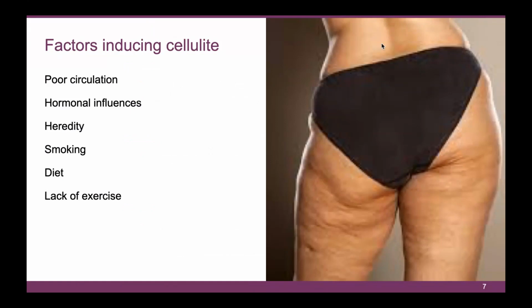There seems to be an interaction between the connective tissue in the dermatological layer, which is below the surface of the skin. So that is like that pressure in there. The fat cells in women, particularly, as we said earlier, and the connective tissue in this layer is normally arranged in a vertical way. So what happens is these fat cells protrude into the layer of the skin, which gives that appearance of cellulite.